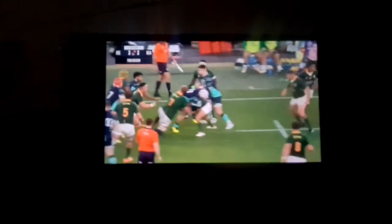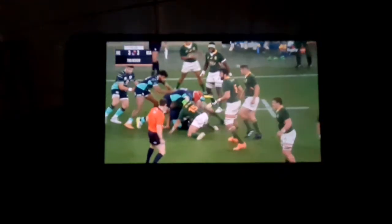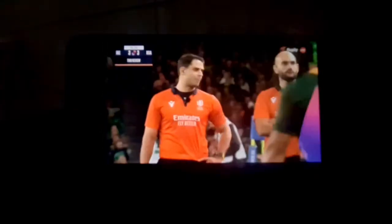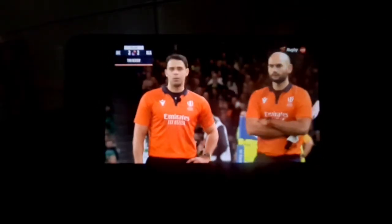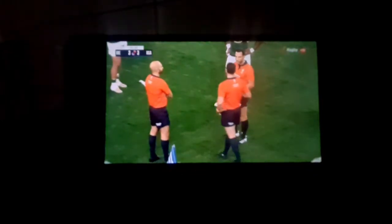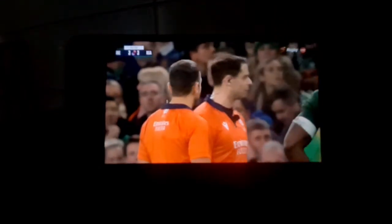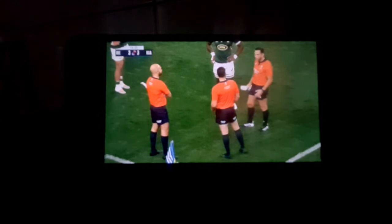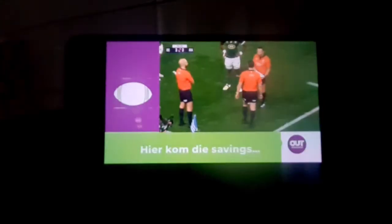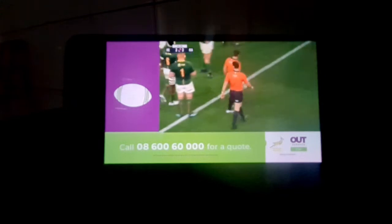The TMO: number 15, who is initially lifting a player above the horizontal, correct, and the player lands up on his back. So he's not a big dynamic in this, but still dangerous, from the yellow card. So Cheslin Kolbe is going to get yellow, 10 minutes in the sin bin.